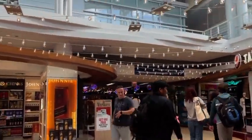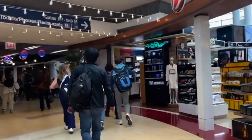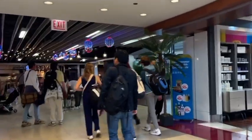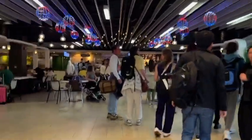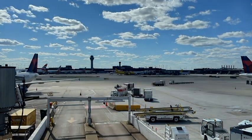Now that we're through security, we have to go to our gate. And I just have to say, this mall, it's basically kind of like a little tiny shopping mall. It's very nice, I like it. It's a very good looking shopping mall. I like the palm tree. And before we go to our gate, we had to order food.